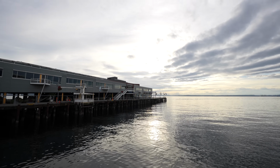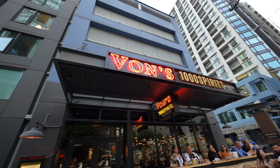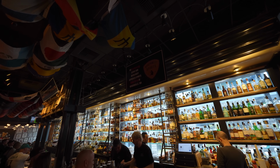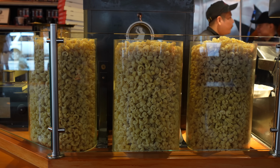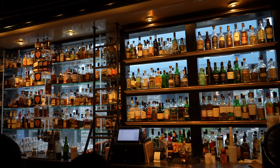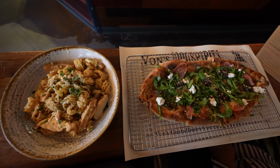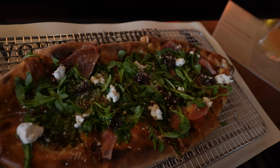We were a little tired of walking, so we grabbed an Uber and we headed over to our dinner spot, Vaughn's 1,000 Spirits. This love spot right in downtown Seattle has been here for over a decade and has the city's largest collection of spirits with over 1,500. It's incredibly popular and they don't take reservations, so just get there and be prepared to wait or grab a spot at the bar. We were lucky enough to be able to find a spot at the bar, and we quickly ordered cocktails and some of their famous pasta and pizza. I recommend you try both those as well, as they specialize in sourdough pizza and pasta here, and it was a huge highlight for our day of exploring.